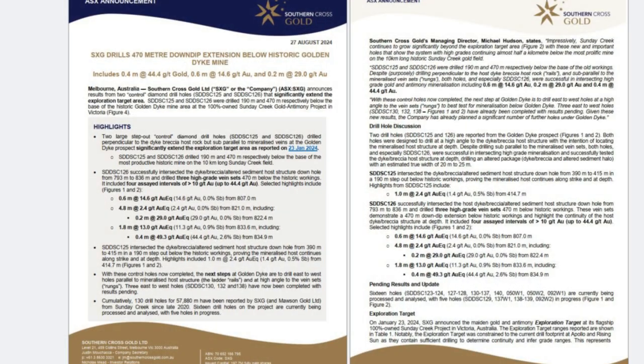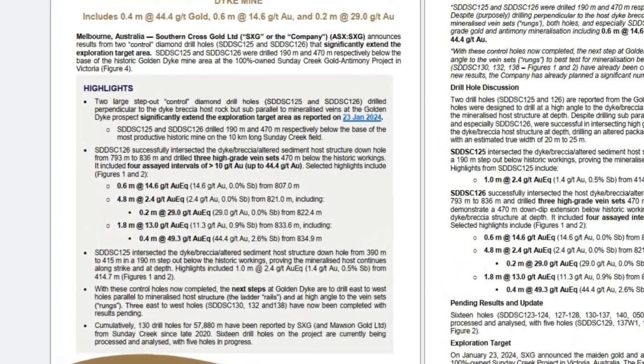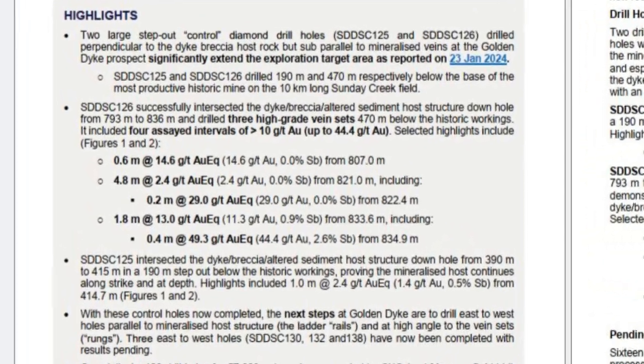We saw some very good grades, up to 44 grams over 40 centimetres. There were at least 4 assays that went above 10 grams, but most impressively was the way that this has been drilled. These holes weren't actually intended to hit a lot of mineralisation because they were drilled sub-parallel to the mineralised vein sets.